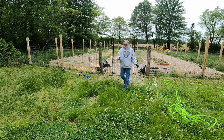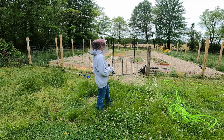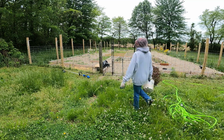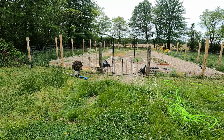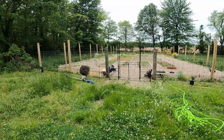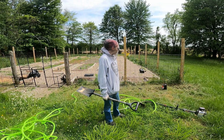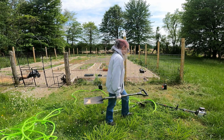I am going to figure out a way to like secure that down, and then we already do have flowers coming that are going to climb it, and it will be very pretty. Alright, so I went in and I worked the last few hours of the day, so I'm going to come back out here now and get to digging.